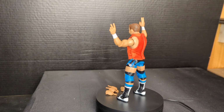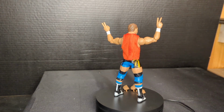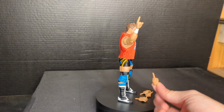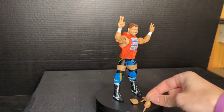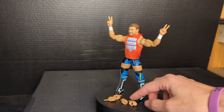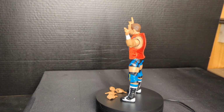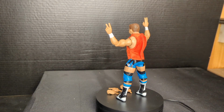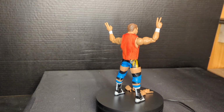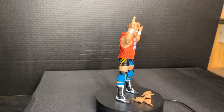The likeness is dead on. He gives you his peace sign hands. He gives you the shoosh finger hand. I'm trying to get it here. The shoosh hand. So he can shoosh. He can peace sign thank you. He's got the open grappling hands or weapon holding, item holding, mic holding hands. Whatever you want to use those hands for, he's got those. He's got the shoosh shirt. And then he's got his awesome black, blue, and gold gear. This is the complete package.